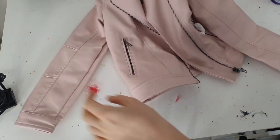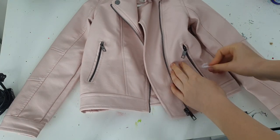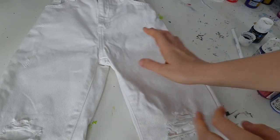and I'm gonna create something very cute for her. I bought two pieces: a leather jacket, such a beautiful soft pink leather jacket, and white jeans. I'm gonna start with the leather jacket. I have a beautiful idea. I'm gonna create a magical creature on the back of the leather jacket, and then I'm gonna add some more magical elements, because she loves everything about magic. For the jeans, I don't have the idea now, but I still have time to think about it, because I'm gonna start with the leather jacket.